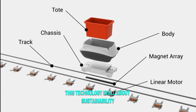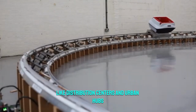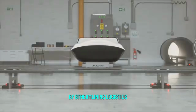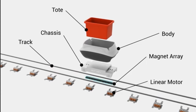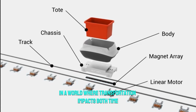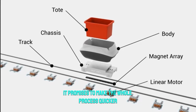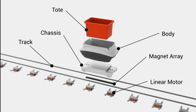This technology is all about sustainability. It's designed to help industries like distribution centers and urban hubs by making transportation faster and more eco-friendly. By streamlining logistics, the Magway system cuts down on congestion and reduces environmental harm. In a world where transportation impacts both time and the environment, the Magway system is a step forward, offering a smart solution for the future of delivery. Whether it's moving goods through cities or large-scale warehouses, it promises to make the whole process quicker, cleaner, and more efficient.